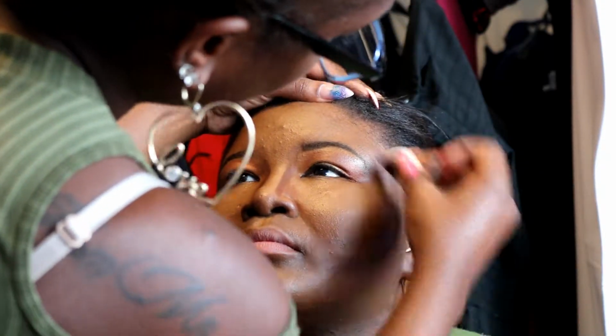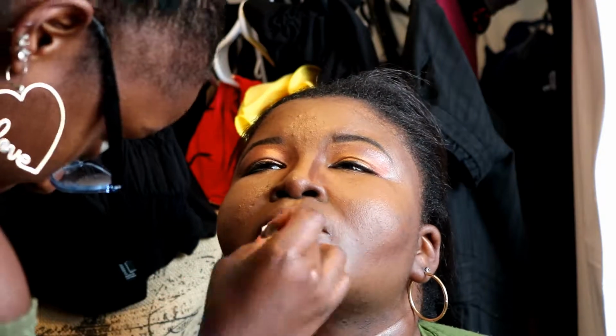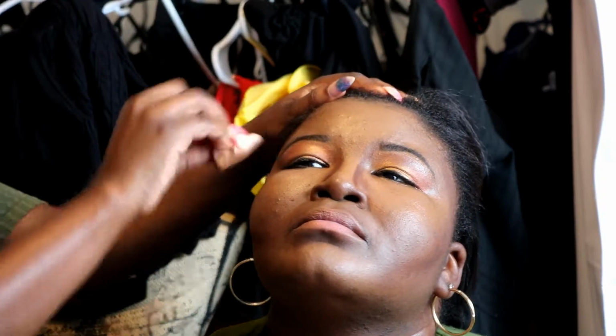I was really focused on making sure that the products melted into her skin, because that's what really gives you that glow and the natural beauty that you look for when doing a bride.